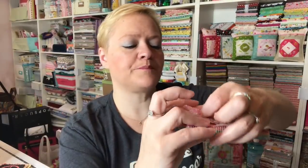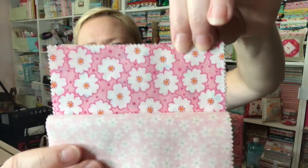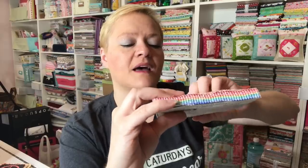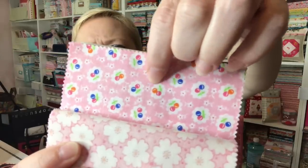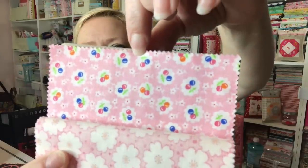We got one like that. Then here's the pink again with larger white daisies. I'm calling them daisies. They're not technically daisies. I don't know, but they're pretty. Oh my gosh, look how pretty this is. Pink with some blue and orange and pink and orange and dark, you know. Isn't that cute? Them little cherries. That's cute.